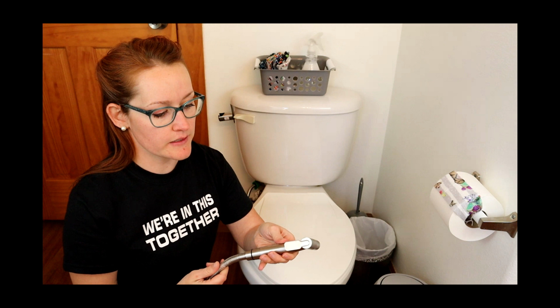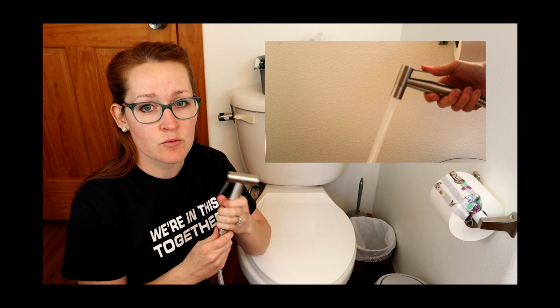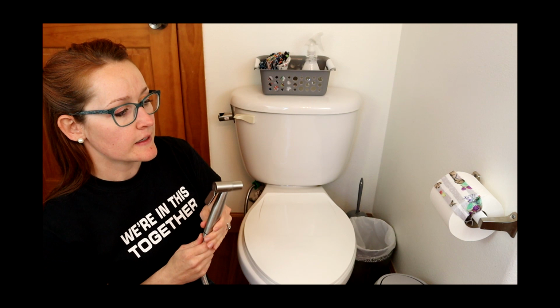This is such a neat feature. It's nice because if you have a number two or a job where you just need to freshen up a little bit more, this will help get rid of all the number two before you need to wipe with a cloth. So it just makes cleanup really easy. I'm really excited that I have this. And when I'm cleaning the toilet, it's really nice because I can spray the bowl out. So win-win for me.